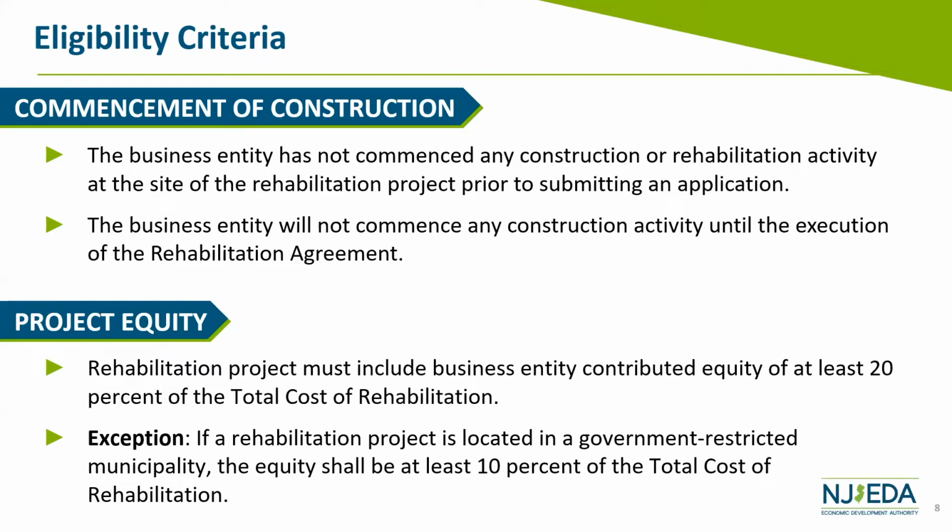You also have to have project equity of at least 20% of the total cost of rehabilitation. When we say total cost, that means the entire project, eligible and non-eligible costs. The exception is if the project is in a government restricted municipality, of which in New Jersey there are 3: Trenton, Paterson, and Atlantic City. If you're in one of those 3 municipalities, the equity can be as little as 10%.